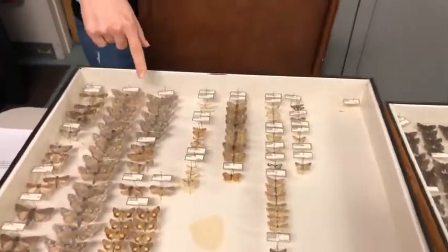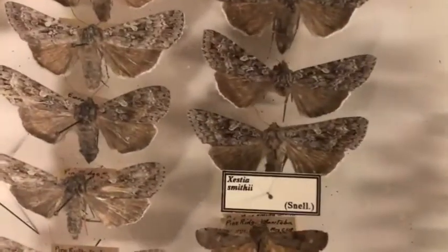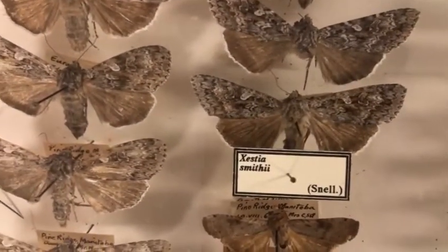This one, actually, if you want to zoom in on this one, its hind wings on the bottom look fuzzy. It looks like ropes of thread. Oh yeah.